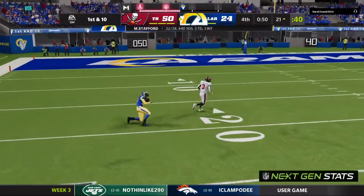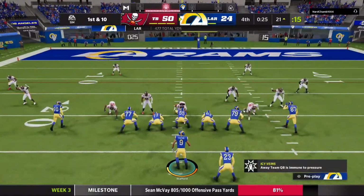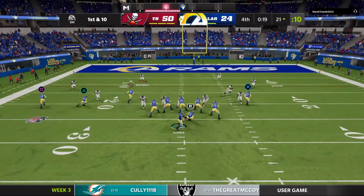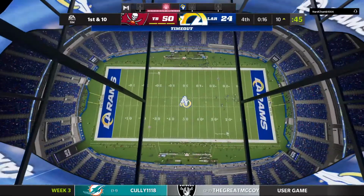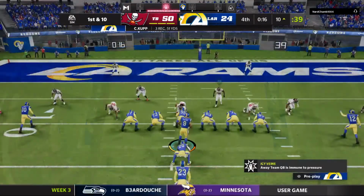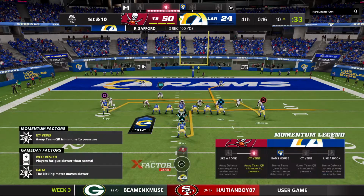It's caught inside the 25. And he finally goes down, but not before reaching the 21. 22. Stafford on first down. Over the middle, that's hauled in by Cup. The Rams going to be forced to use their third and final timeout as they get it with 16 seconds remaining on the clock. So not quite a first and goal. It's first and 10 from the 10.